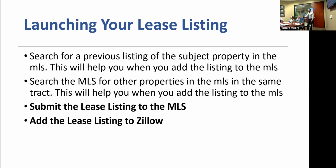We did the premium one for probably a year before we learned our lesson that the free one is just as good. And the cool thing about that is that you might not only find a tenant for that property, but you have other tenants that reached out that you could work with and help them find another place.